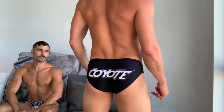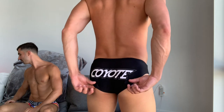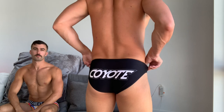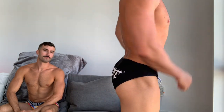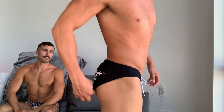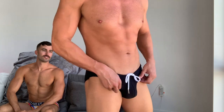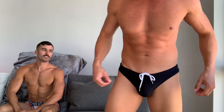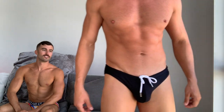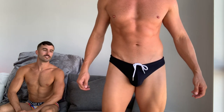It's good. Is it comfy? Yeah. Sometimes I don't like the boxier cut Speedos, so I think this one's a good one for showing the butt off. Yeah. Right here. And the front has enough room so that you're not bulging out or anything. Sometimes it's a little too small in the front or it smashes, which isn't the most attractive, I feel like.